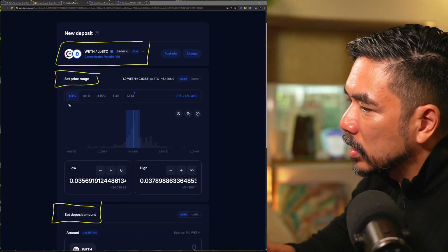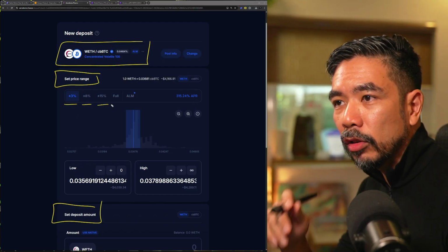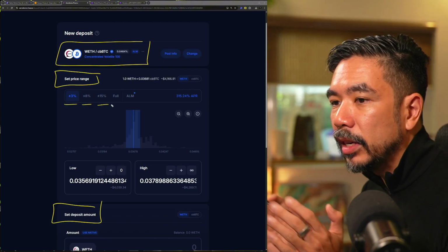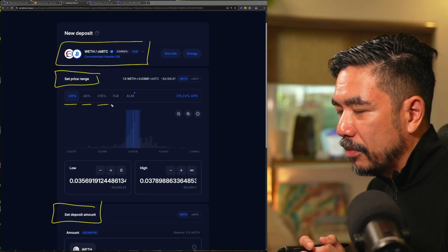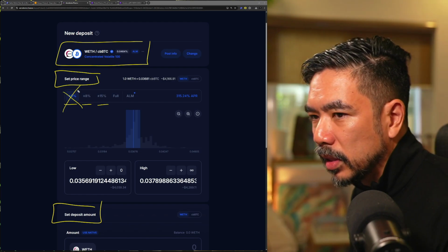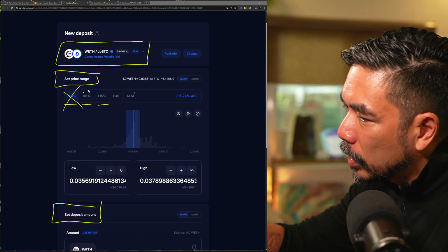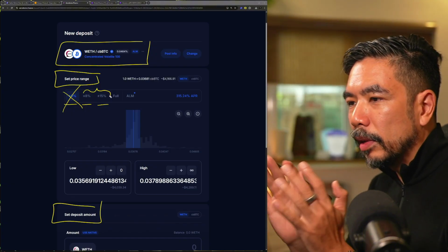You'll notice that there are some helpers here where Aerodrome is already trying to help you get started. It's recommending a price range that is plus or minus 3% of whatever the current price is. That's way too narrow. I would never use this. You would go out of range within hours if you used that. I'm usually somewhere between plus or minus 8 all the way to plus or minus 15.